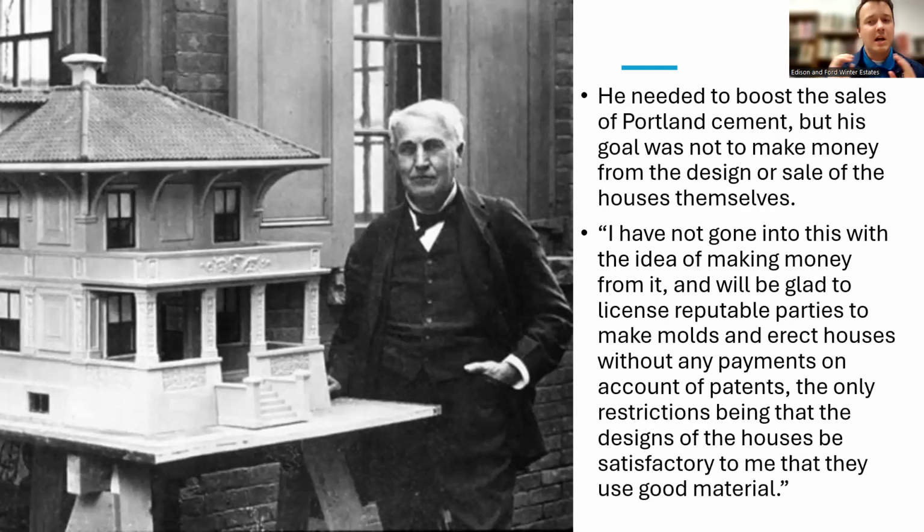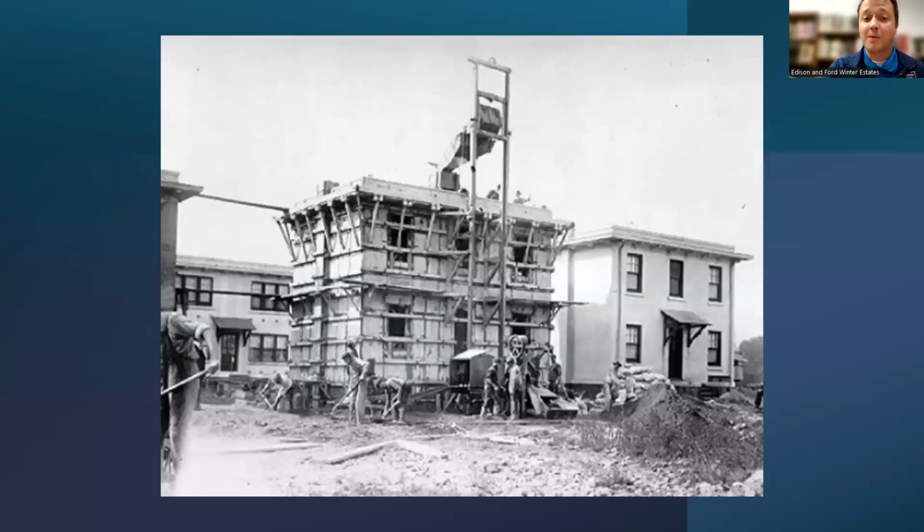And so Thomas said, "I have not gone into this with the idea of making money from it, and will be glad to license reputable parties to make molds and erect houses without any payments on account of patents. The only restrictions being that the designs of the house be satisfactory to me, that they use good material." So he wanted to make sure that they were doing a quality job, and he kind of wanted the final say there.